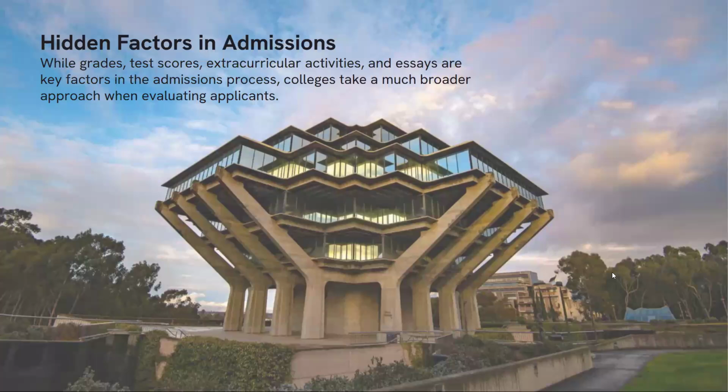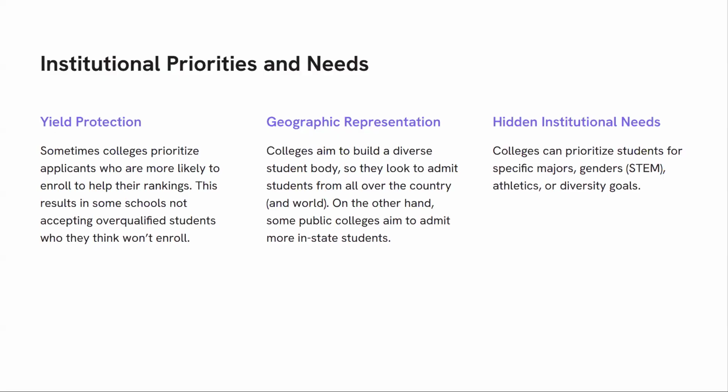All right, so there's also a lot of hidden factors in admission. While grades, test scores, extracurricular activities, and essays are key factors in the admissions process, colleges take a much broader approach when evaluating applicants. We're going to start with institutional priorities and needs.